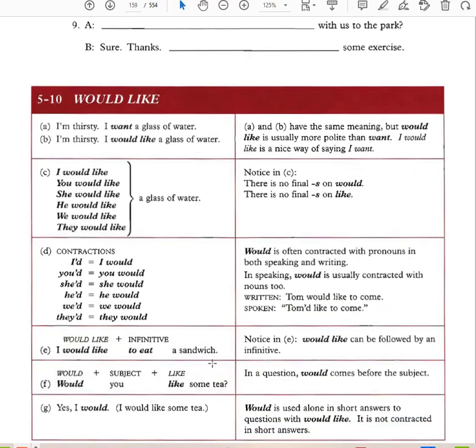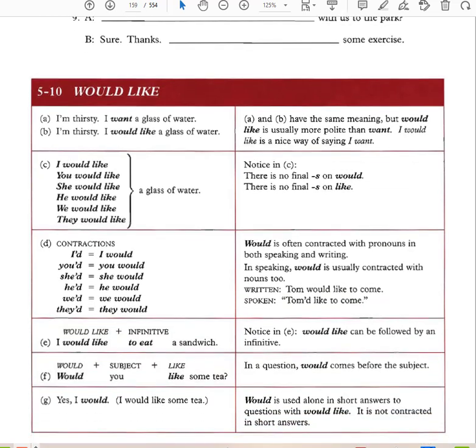Would like. I'm thirsty. I want a glass of water. I would like a glass of water, which means the same thing. I would like, you would like, she would like, he would like, we would like, they would like a glass of water. I'd, you'd, she'd, he'd, we'd, they'd. Would is often contracted with pronouns in speaking. Would is usually contracted with nouns.